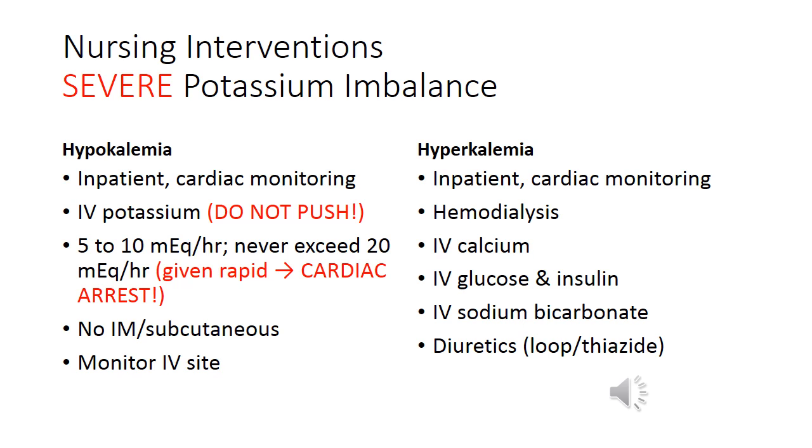If the patient has good renal function, the healthcare provider will usually order diuretics to increase the excretion of potassium by the kidneys. Either a loop diuretic, such as furosemide or Lasix, or a thiazide diuretic, such as chlorothiazide or Diuril, may indeed be ordered.